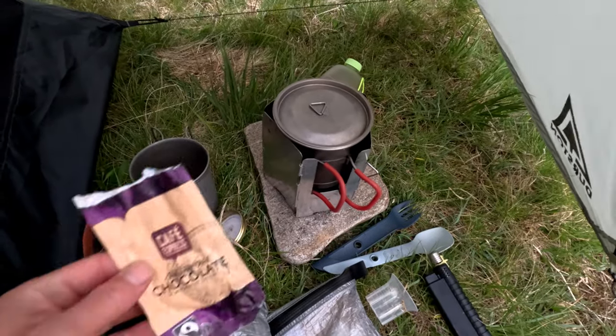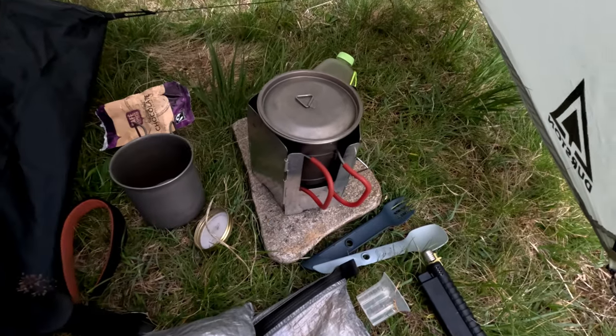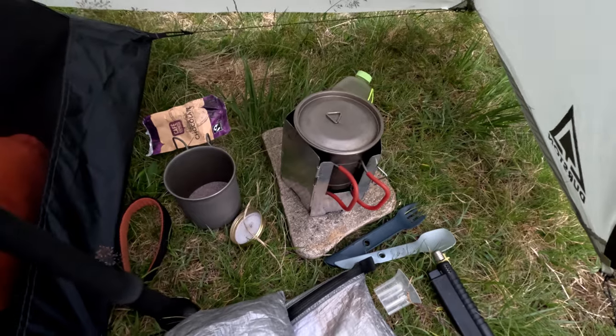It's 20 past nine, so I'm just going to fire up a wee cheeky hot chocolate I picked up from a hotel. 200 ml, boom, Bob's your uncle.